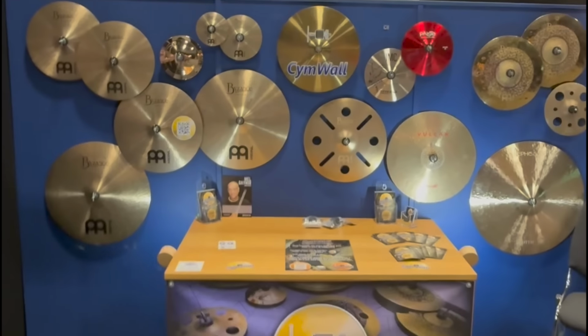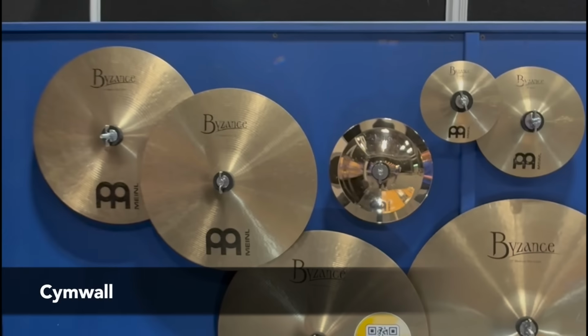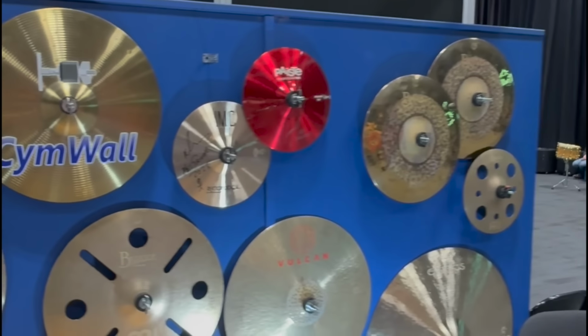I appreciate it. Now here's something a little bit different: Cymbal Wall. If you've got some cymbals you want to hang up on your wall, check this out. Here's Matt to explain a little bit more about it.